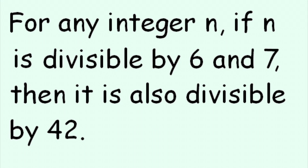So we have this statement and our job is to determine whether this statement is true or false. For any integer n, if n is divisible by 6 and by 7, then it is also divisible by 42. So this is all about prime numbers.